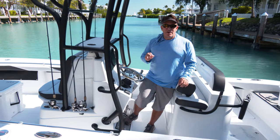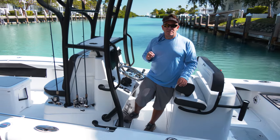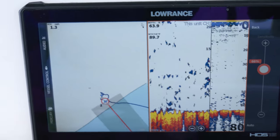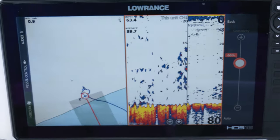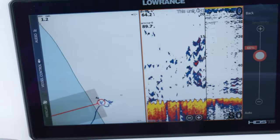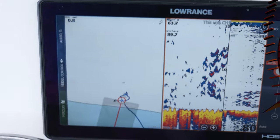So really the big key to finding these schools of fish is their sonar. Spend the time, don't just go out and drop anchor anywhere somebody tells you, spend the time to look around. So the unit we're using today is the Lowrance HDS Live unit. It's a 16 inch, has a super easy to use sonar. It's very accurate, great detail, really trust it.